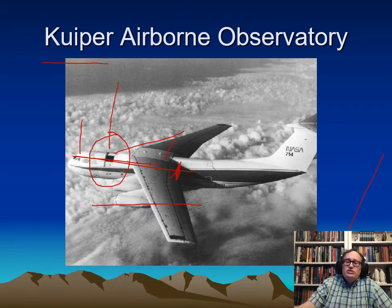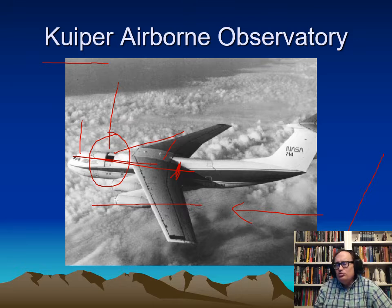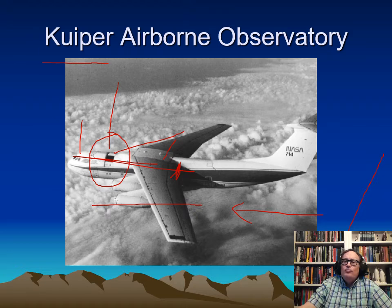This flying observatory is what mapped our galaxy, mapped the spiral arms of the galaxy. It discovered that there were rings around Uranus and Neptune. So this was a spectacular instrument. But NASA realized you could go better.